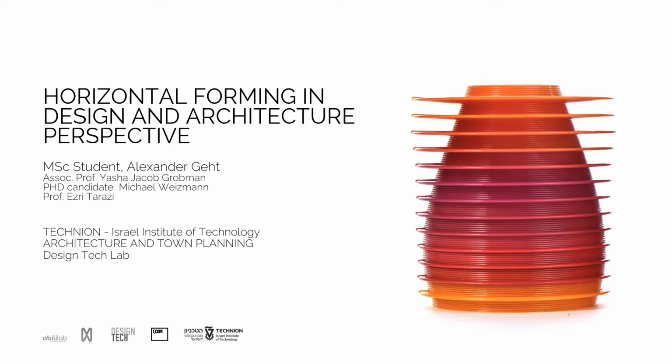My name is Alexander Geht and I am an industrial designer and a master's student at the Israel Institute of Technology, the Technion. Together with Professor Ezri Tarazi, Professor Yasha Grobman and PhD candidate Weizmann at the Architecture and Town Planning faculty, this research focuses on material extrusion technology.